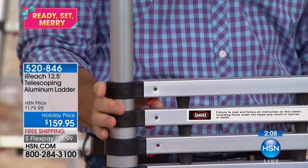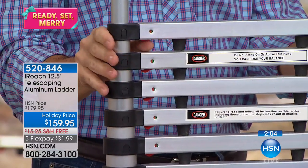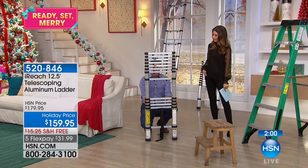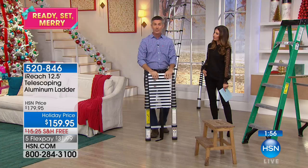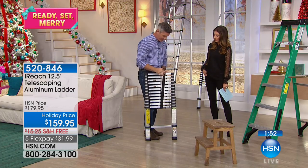And then this is also the ladder that you can put under your bed. I mean, can you imagine? It's the strongest, it's the largest, it's the lightest ladder that you've ever had. When this is fully closed, it's 3.5 feet, and it weighs less than 21 pounds. So it's fantastic. And then you can wrap this up, and you're ready to go.